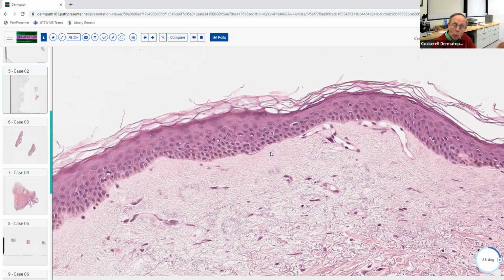It may have the ivory white appearance and atrophy, but if you biopsy, it actually goes all the way into the reticular dermis. So we call that morphea with features of lichen sclerosus. So this is chronic radiation dermatitis.